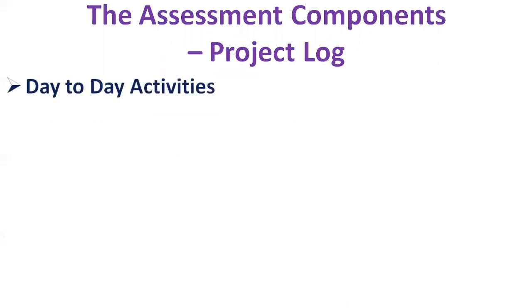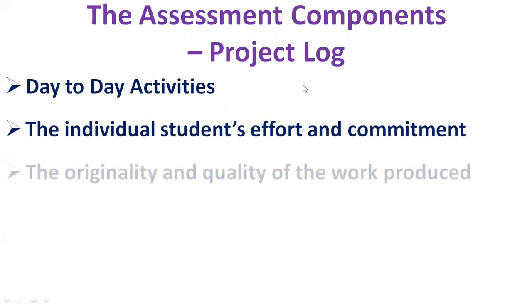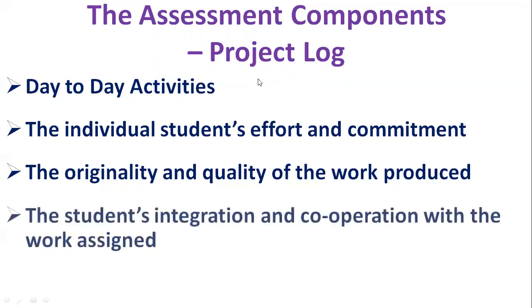What will be there? If you see the project log, your day-to-day activities are to be recorded in your project log with a date. Then the individual student's effort and commitment will be assessed, because that will be clearly reflected in your project log. And then the originality and quality of the work produced. Because when you do an internship, when you have a date in your notebook, on that date, you are expected to put your observations, with whom you have talked. What is the data? What is the industry data? And how many people you have spoken to, all these things. So the originality and quality of the work produced will be assessed through your project log.